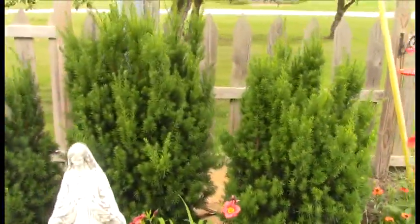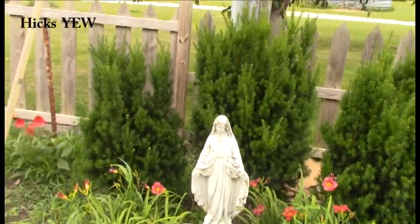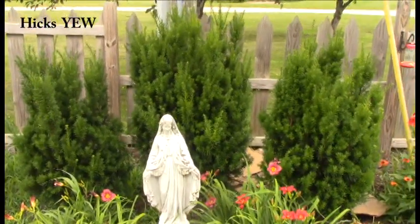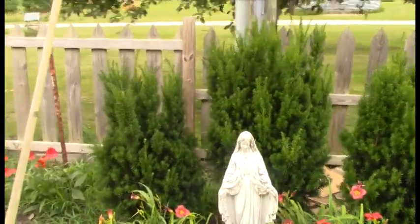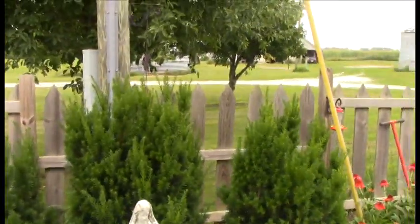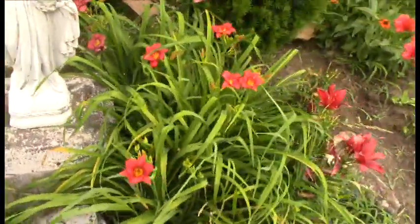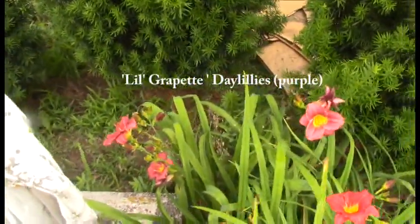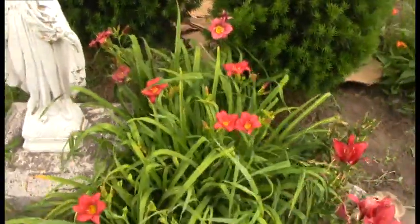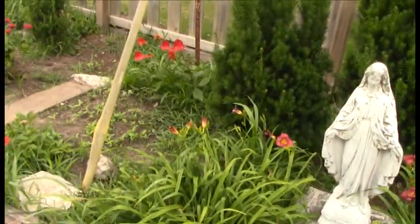And then I have some yews going on back in the back there. Those are hick yews. And they grow pretty fast, actually. And my daylilies, I actually have two varieties. There are these purple ones back here, and then there are some red ones up here. The purple ones come on earlier, and then the red ones come on later.